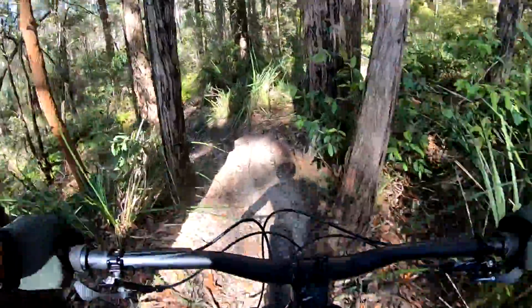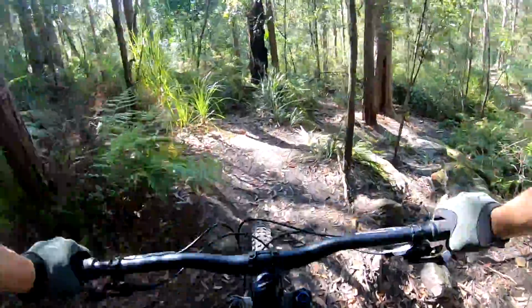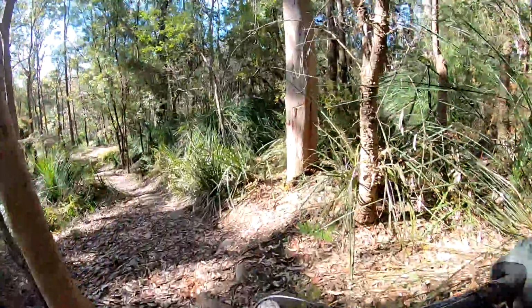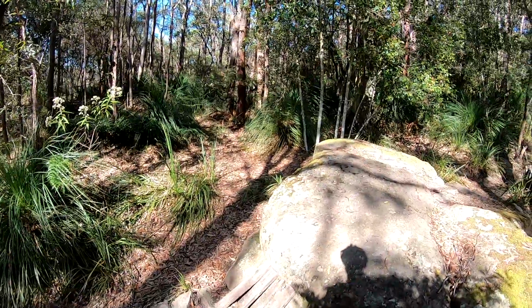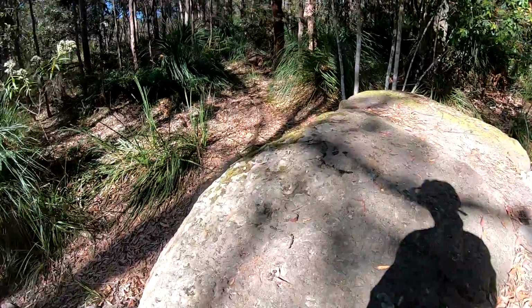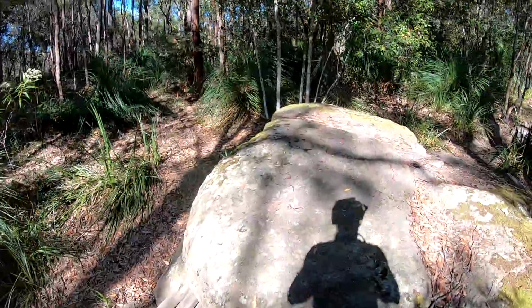There's a drop coming in a moment, and I want to stop there and check that one out again. I think it's here. So this is probably the only substantial drop on the trail. And as I mentioned before, you probably can roll this one, but I feel more comfortable actually dropping this.